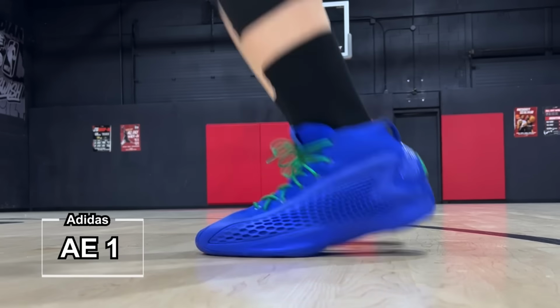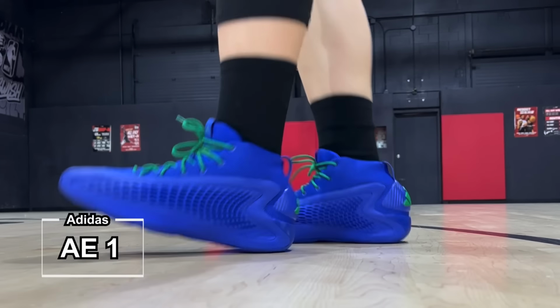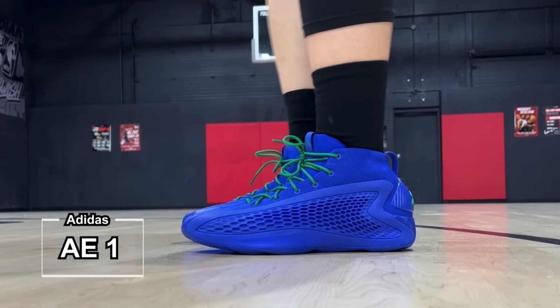both from Adidas. I have the AE1 and Harden Volume 8 on this list. Pretty much no-brainer picks. Both shoes are hella responsive. They have the same setup, which is a full-length Jet Boost. And both upper constructions make it easy to take off too.